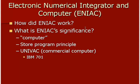So let's talk about the ENIAC computer. ENIAC is very significant in many ways because of its use of vacuum tubes, its use of magnetic tape, all that kind of stuff. It's a very big innovation in computers. ENIAC is an acronym for Electronic Numerical Integrator and Computer.